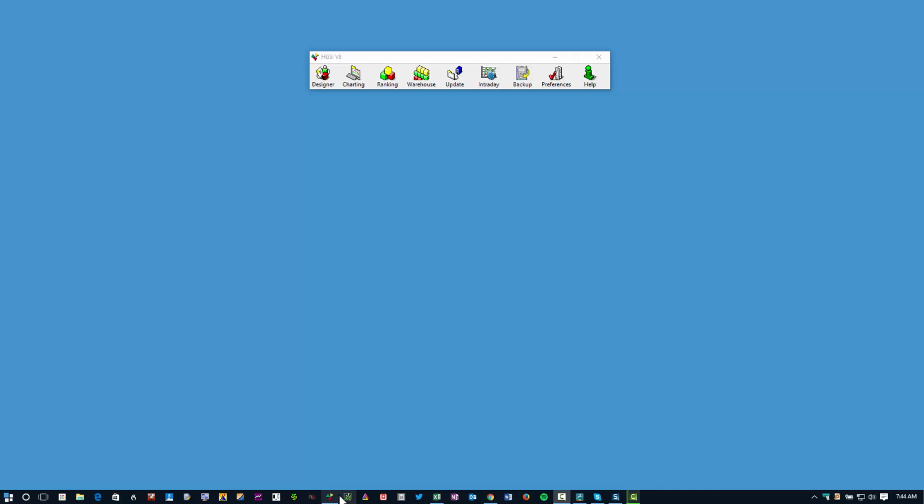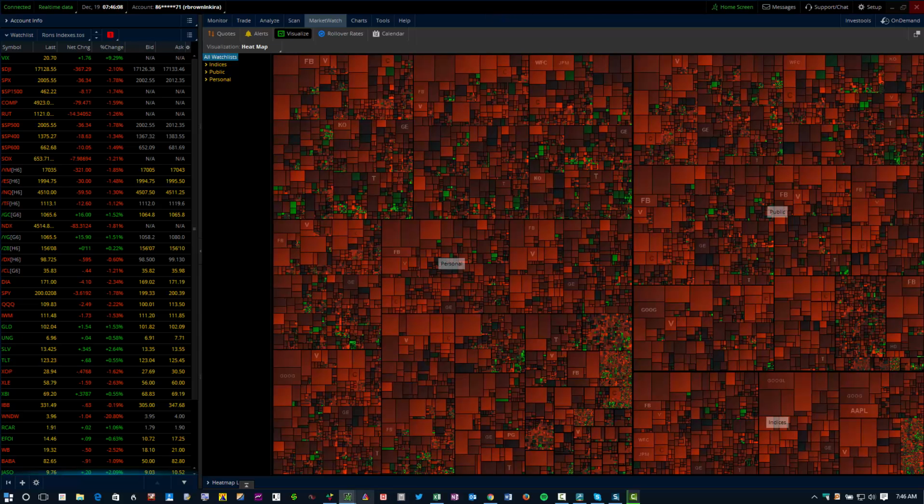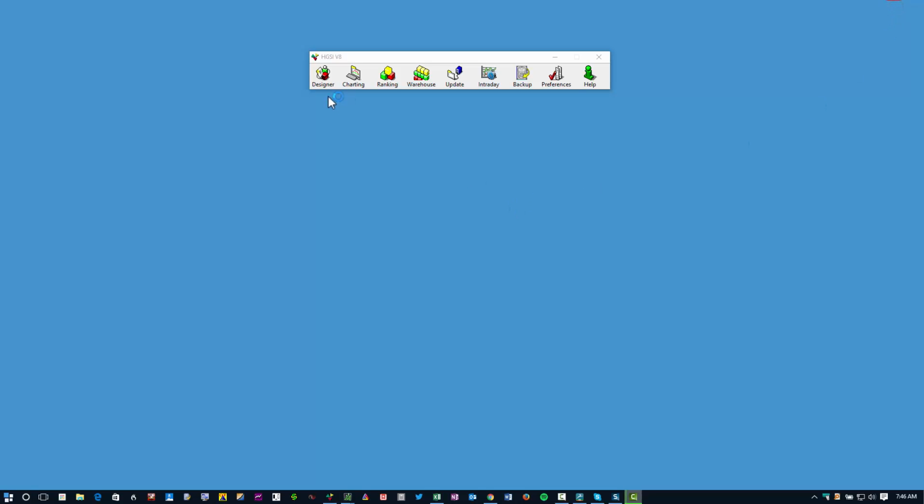In fact, I'm going to pause this. I paused to bring up this heat map in Thinkorswim. I just wanted to show you how bad it looks in here. It's really hard to find anything positive, but now I'm going to minimize this.